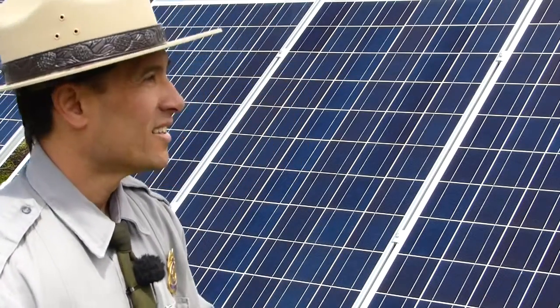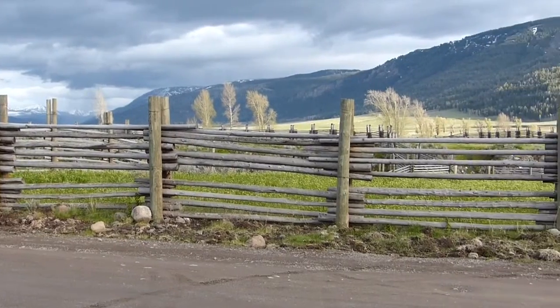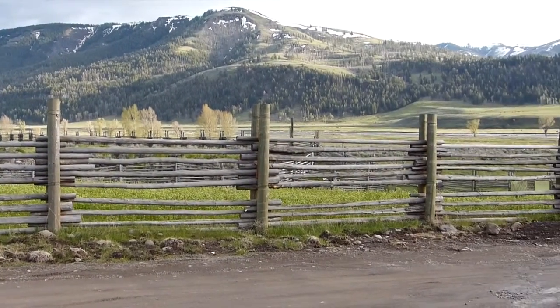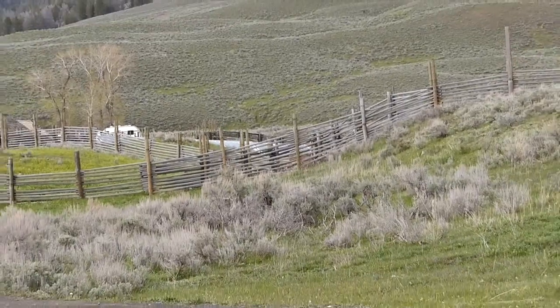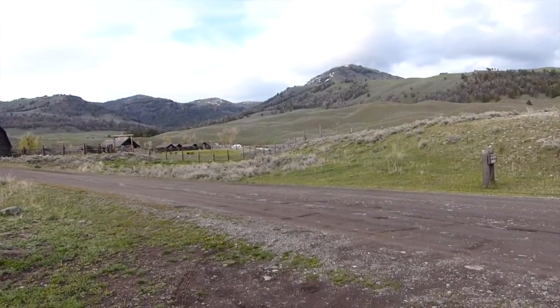When you guys started putting this in, you kind of chose this spot carefully. Can you explain a little bit about why these panels are where they are? Yeah, we're in the old buffalo corrals, actually, from when the buffalo ranch was first established to reestablish the bison herd here. We're in a little draw here, and we specifically put the panels here so that they're not visible as visitors are traveling on the road and through the Lamar Valley, just to cut down on the visual intrusion.